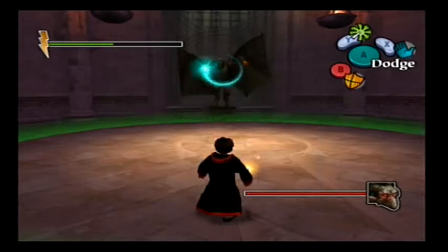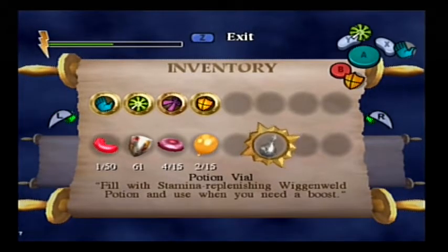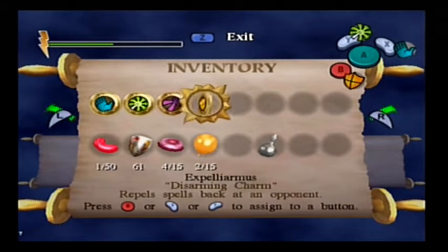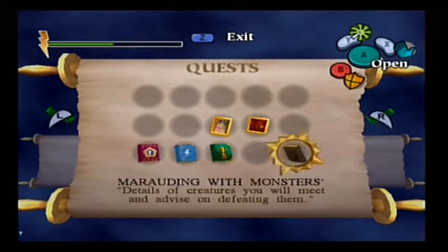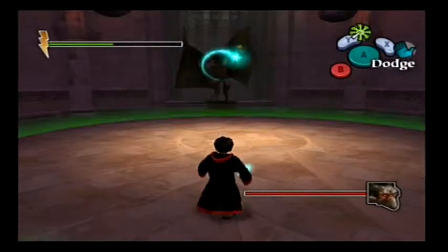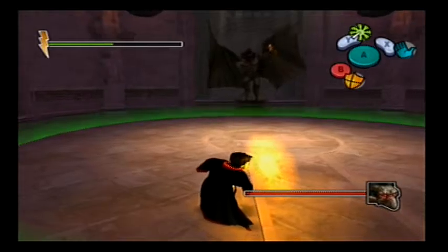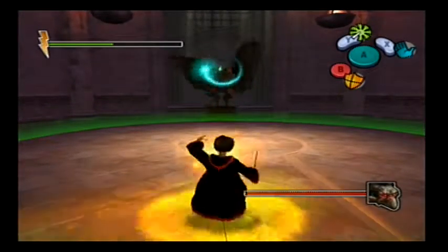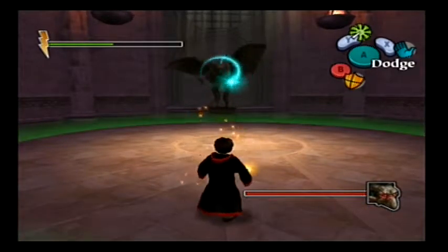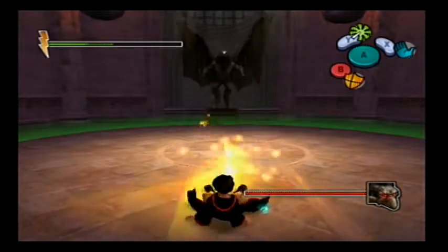So how do we actually use this Expelliarmus spell? Repels. Right, where's the book? I've actually taken out. How?